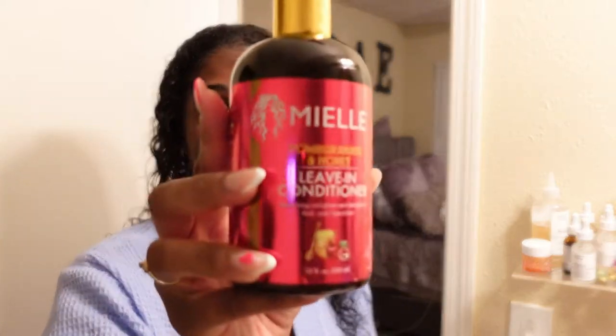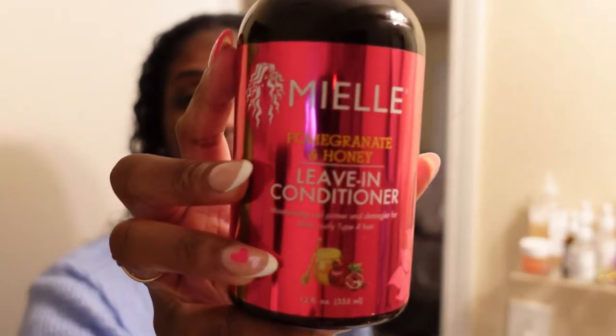This vlog is gonna be a weekend vlog because within a few hours my weekend got busy. So I just got out the shower and I am currently about to put this leave-in conditioner in my hair. It's the Miel Pomegranate Leave-In Conditioner. It smells great, but also it does wonders for my hair.